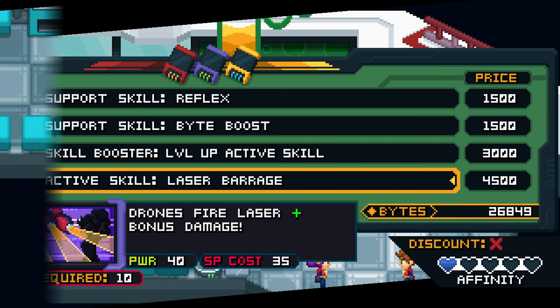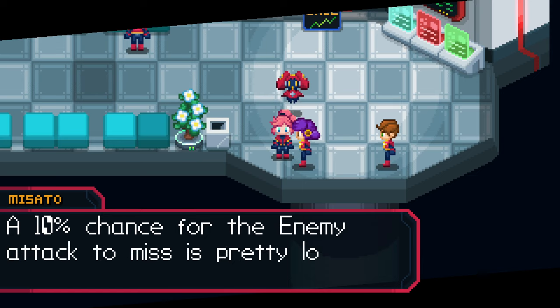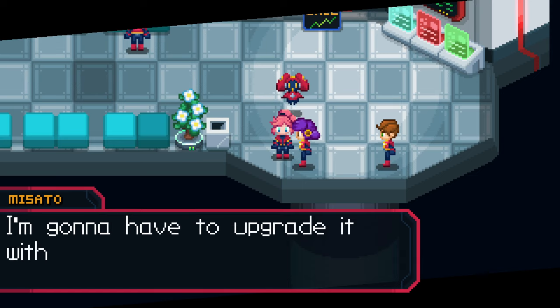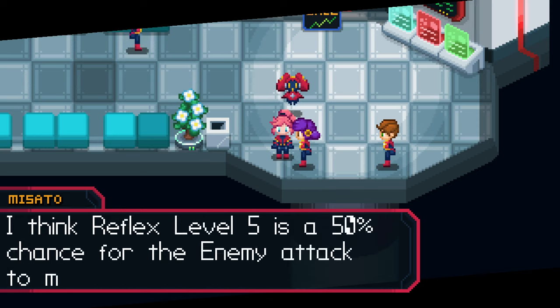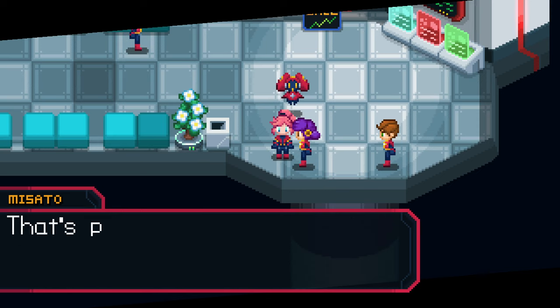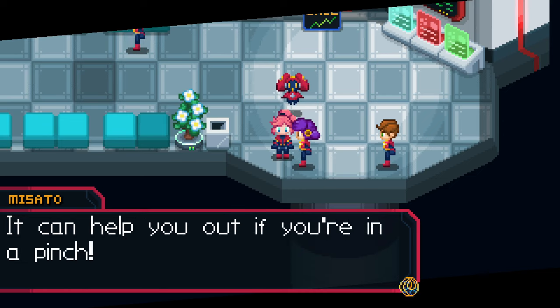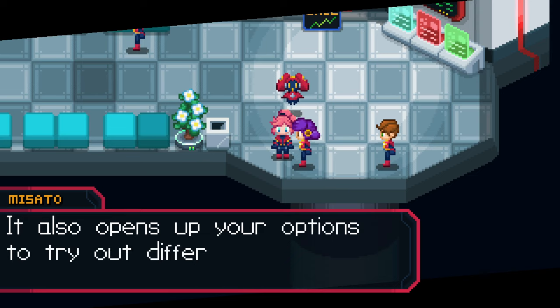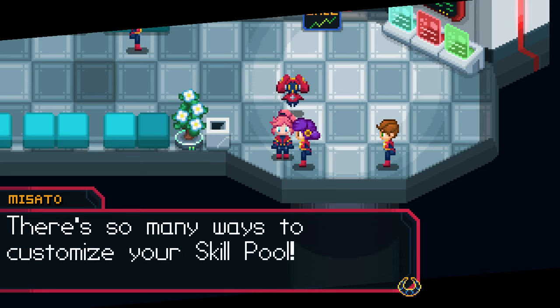That's not good. I just bought the reflex support skill. A 10% chance for an enemy attack to miss is pretty low odds. I'm gonna have to upgrade it with my skill points to get better use out of it. I think reflex level 5 is a 50% chance for an enemy attack to miss. That's pretty good, considering it's a blue support skill. It can help you out if you're in a pinch. It also opens up your options to try out different red support skills. There's so many ways to customize your skill pool.